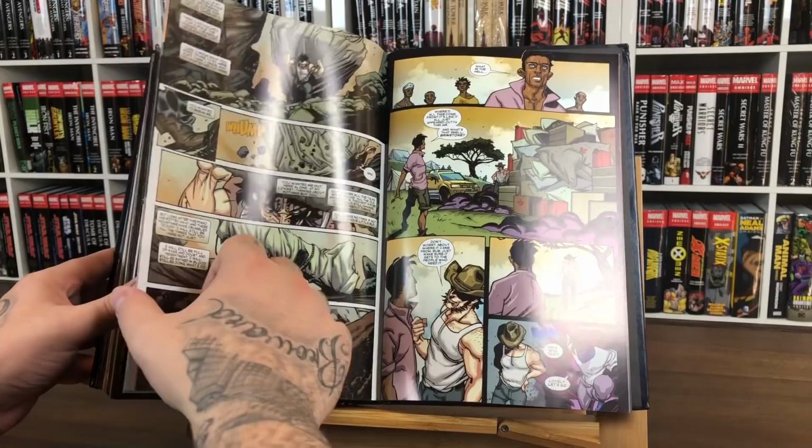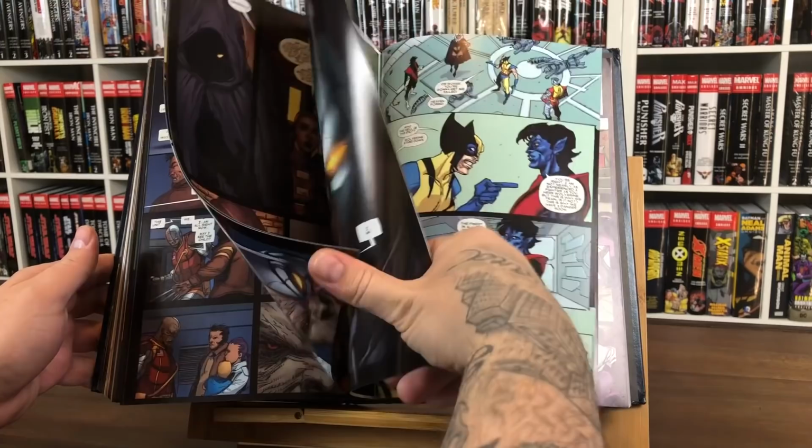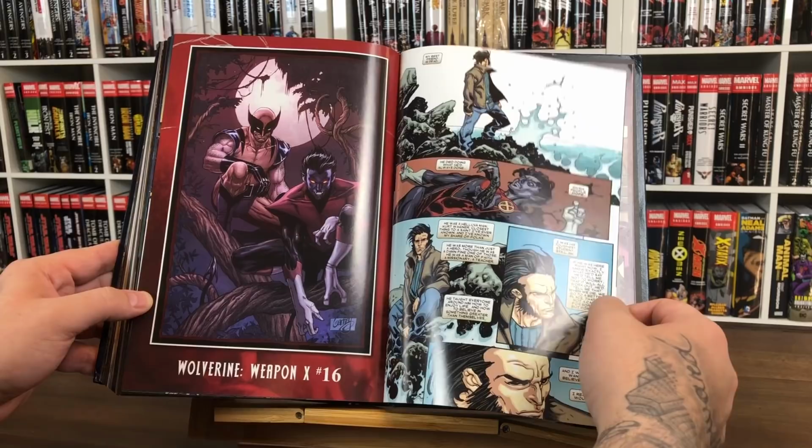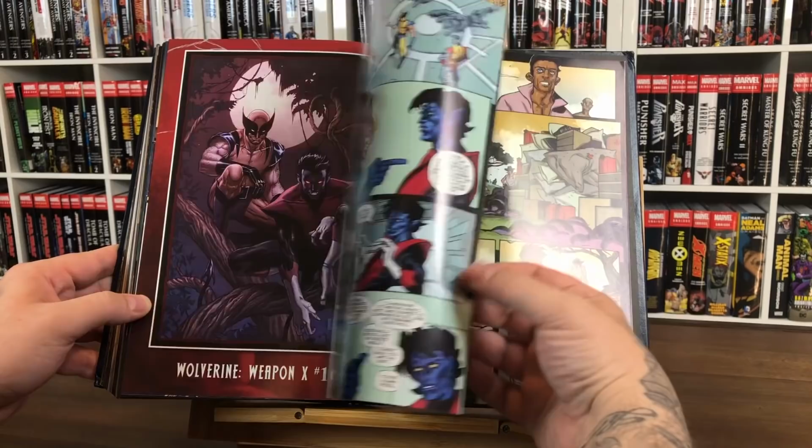Oh, then you have a post-Nightcrawler death issue. Which, you know, Nightcrawler and Wolverine are probably the closest friends among the X-Men, right? So it's the aftermath of his death. It's kind of very religious. And so is Jason Aaron's first storyline. Wolverine's kind of an atheist, but Nightcrawler keeps trying. He's reminiscing over the years of Nightcrawler trying to make him have faith.